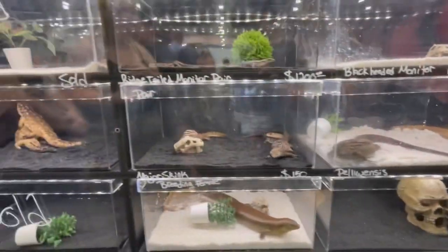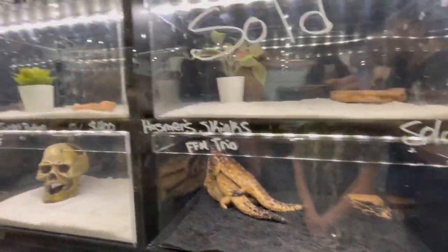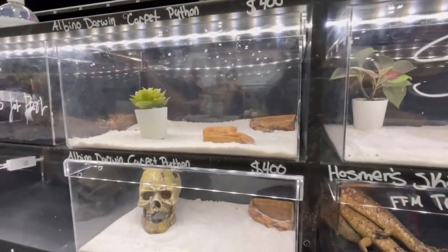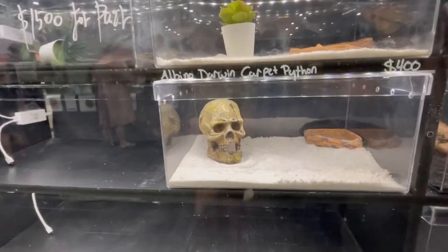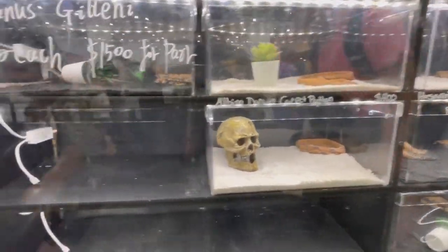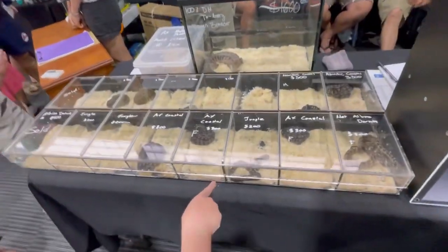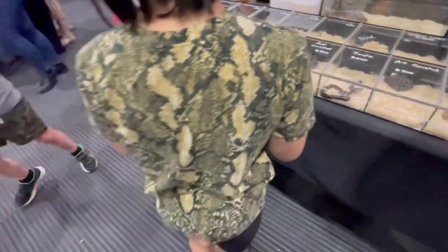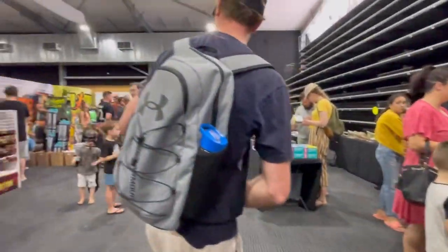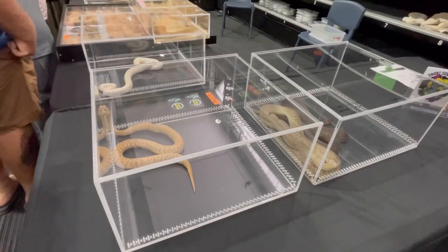The Reptile Expo is so cool. The lizards are amazing. That's 300. That's really big, actually. Look up at the python. They even got a snake pet.